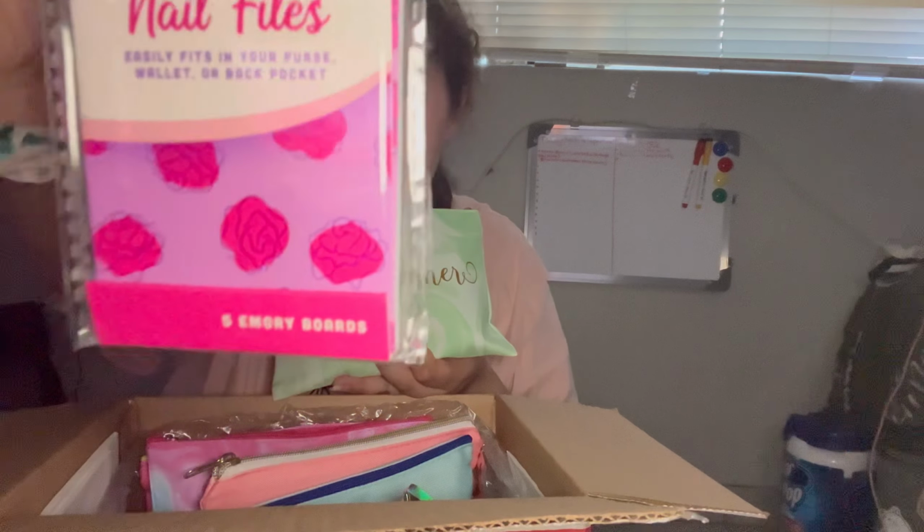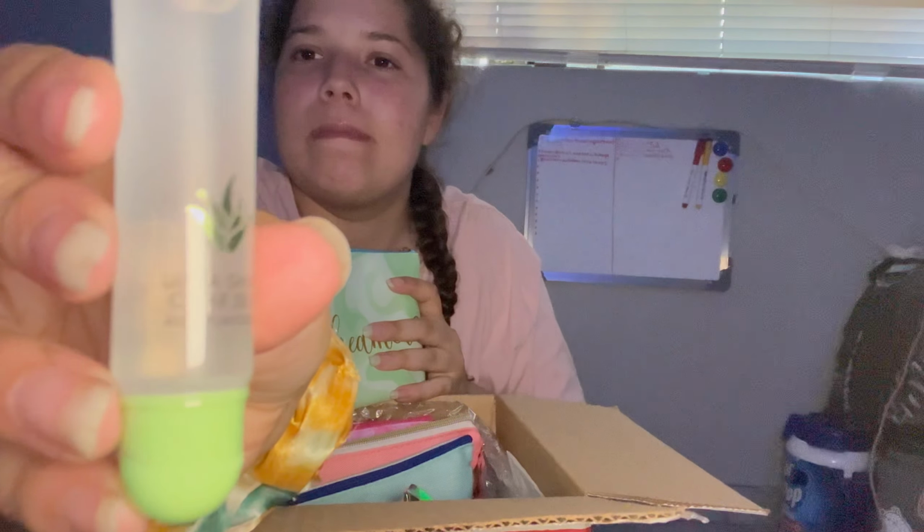And it says easy fit in your purse. So this one would be a good thing for some women that like to file their nails when they're sitting somewhere and all that. And then here's the Max lip gloss clear jelly. It's aloe scented, along with this brightening cucumber peel off face mask.